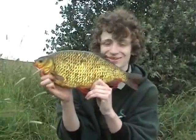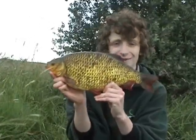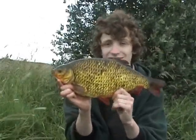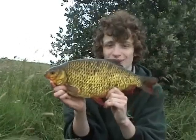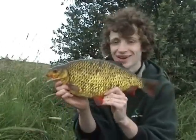Right, can you believe it? I just put the float out and this absolutely cracking rudd took it. I just can't believe it. This is definitely what you would call a red letter day. This is absolutely amazing. Just weighed in at 3.8.